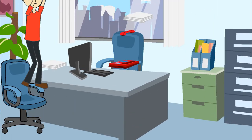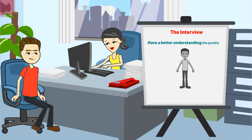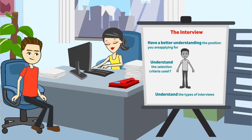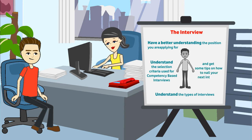Finally, it is prep time. Be ready for the job and prepare for the interview. Have a better understanding of the position you are applying for. Understand the types of interviews. Understand the selection criteria used for competency-based interviews and get some tips on how to nail your next interview.